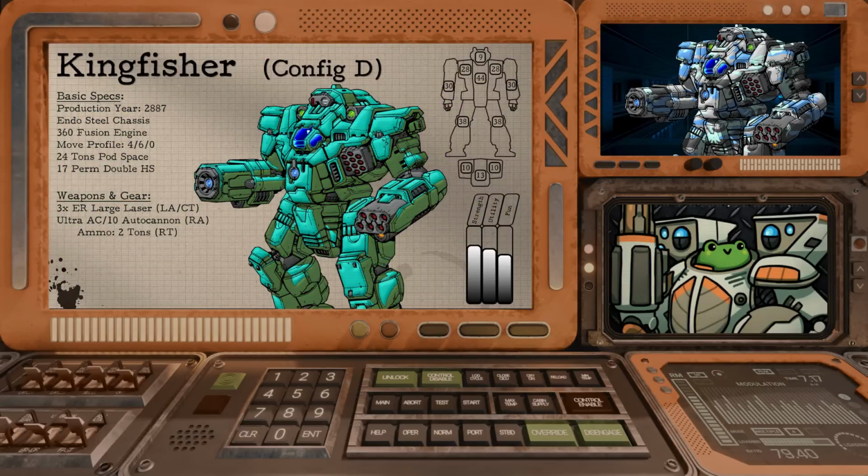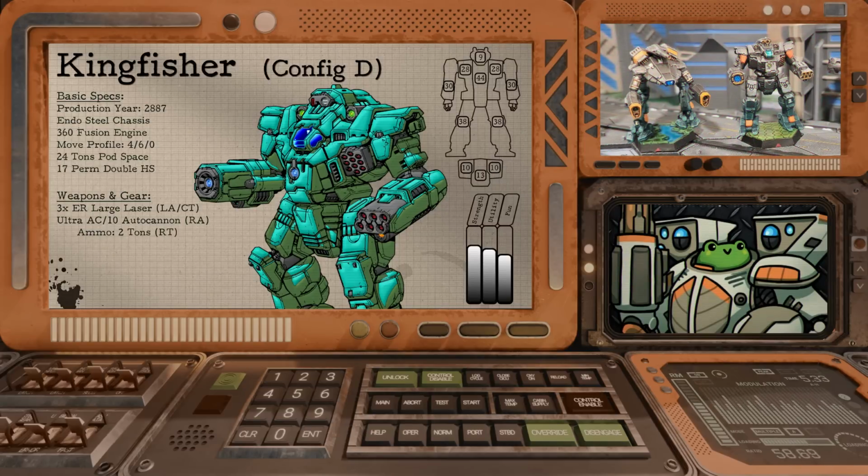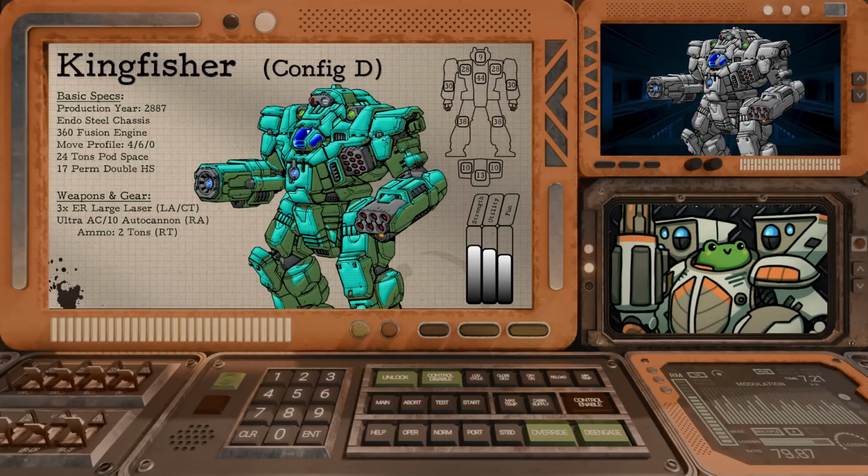Best described as a long-range sniper config, the Kingfisher D was given 3 ER large lasers, 2 in the left arm and 1 in the center torso. They're aided by the installation of an Ultra AC-10 autocannon in the right arm, but it's clear that the lasers were the star of the show. Able to consistently fire all 3 out to extremely long range turned the Kingfisher D into a long-range skirmisher. How successful that plan is will depend upon how that mech is supported, as that 4/6/0 movement doesn't let the assault mech fall back very easily under pressure.